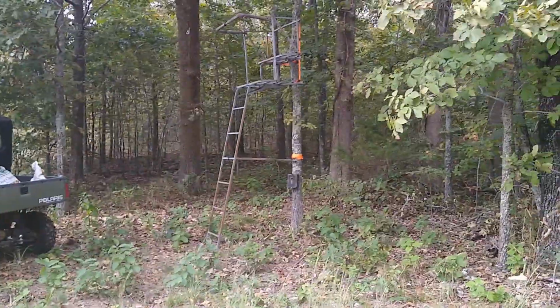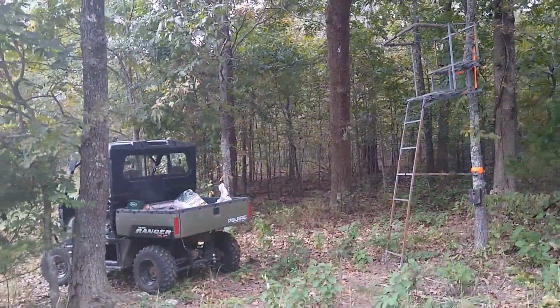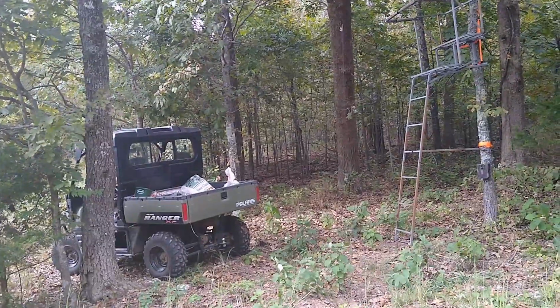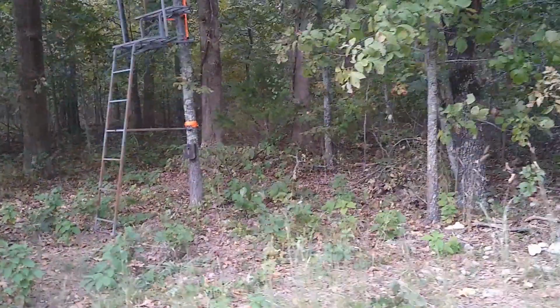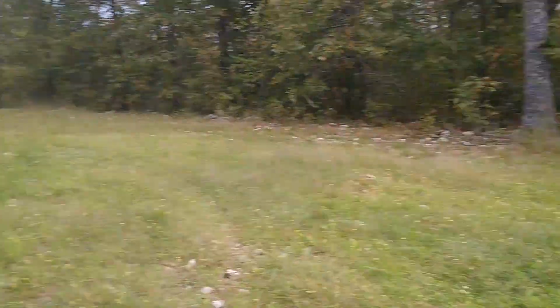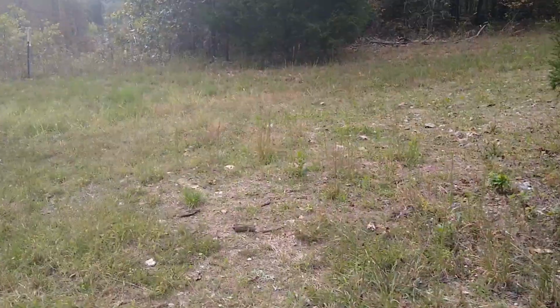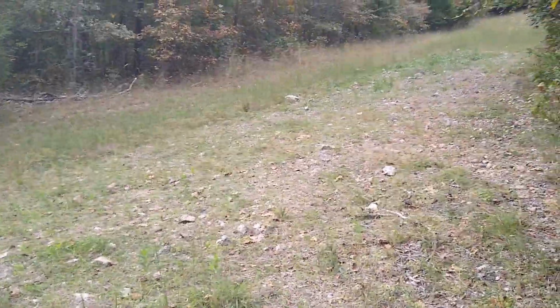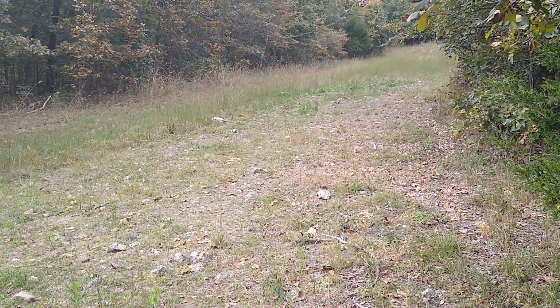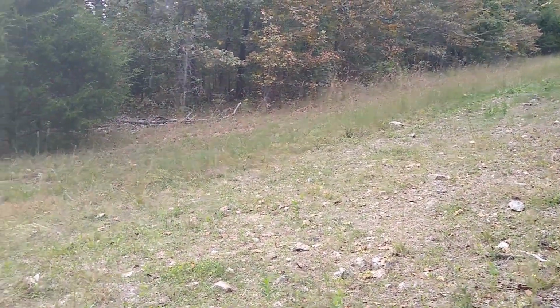And this other one right here is on the other side. And so the way the wind's blowing right now, it's kind of blowing from the southeast and blowing northwest. And so I would sit in this stand to keep them from scenting me. I'm going to overseed this today in some of the area right here. It's a little bit bare right in here. And so I'm going to overseed this with some rape and some turnips. So let's see what happens.